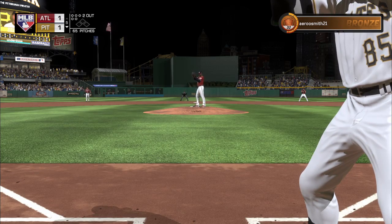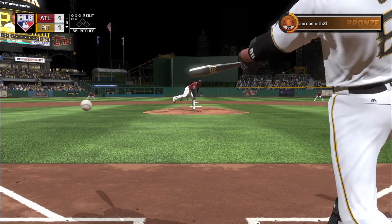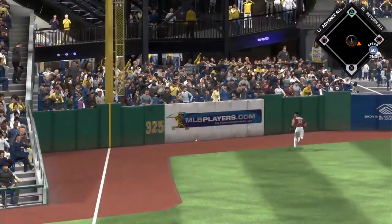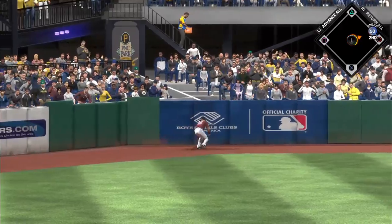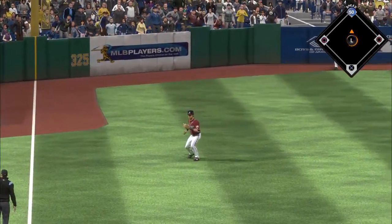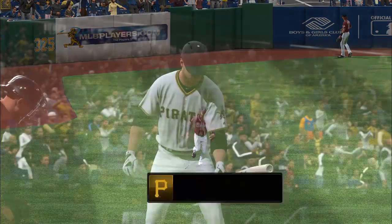Now batting. First pitch coming. 85. Here it is. Hot shot down the line. And he tries for the backhand reach at third, but it gets by the glove down the line. And he'll make it to second base now with 2 gone.